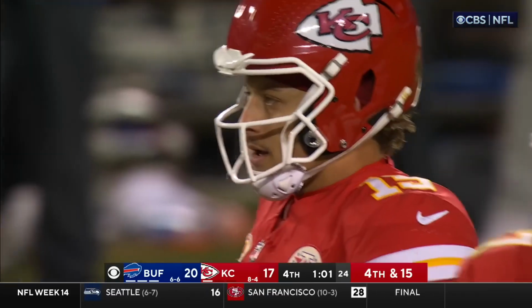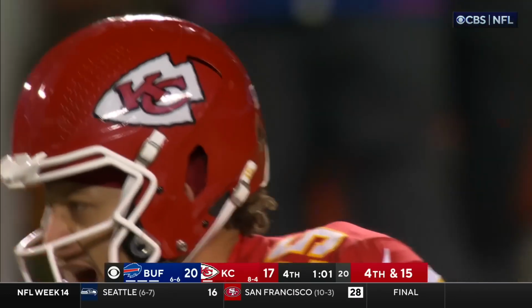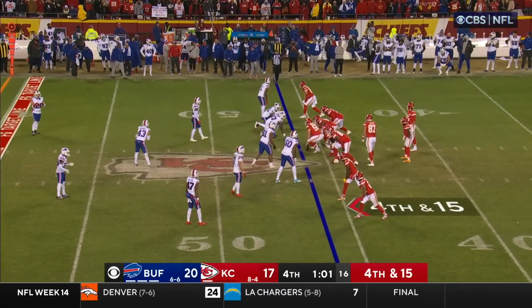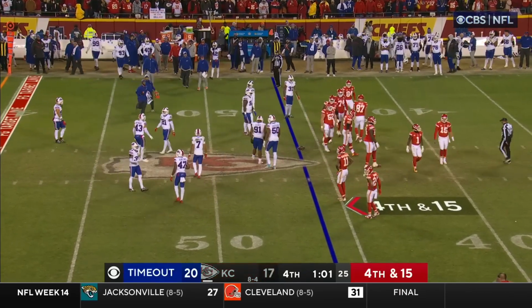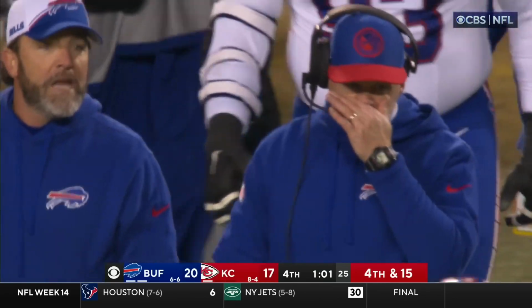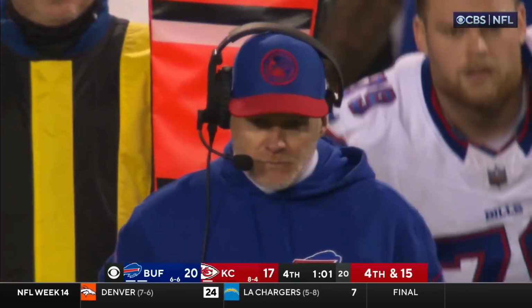If you lay back, you're allowing Mahomes to use his legs and move around and buy time for the receivers to get down the field. One defensive stop from getting a vital win. Now a timeout called by Buffalo. They were not pressuring there, but they got a look at what their formation was on offense, and he saw that they're going to chip and help with extra blockers. This play can decide it.